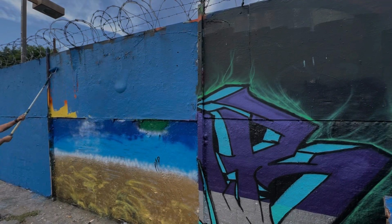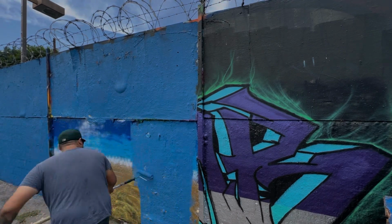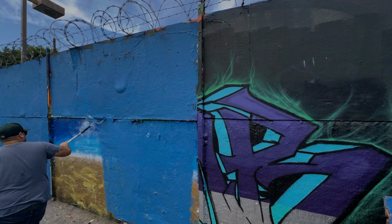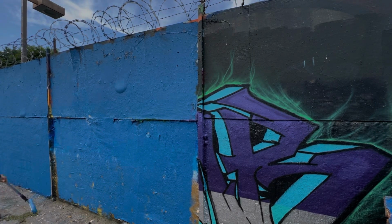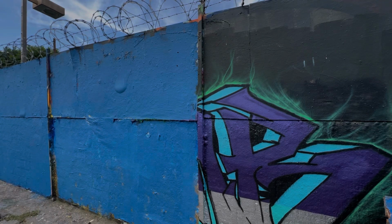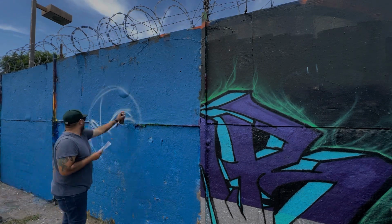Welcome, guys. So today I got invited by my buddy Rask to paint at this place called the Graff Lab. And apparently this place is just to have people express themselves as far as creating art and doing letters instead of doing it on the streets, and keeping people in a safe environment to paint. And I thought that was pretty cool.